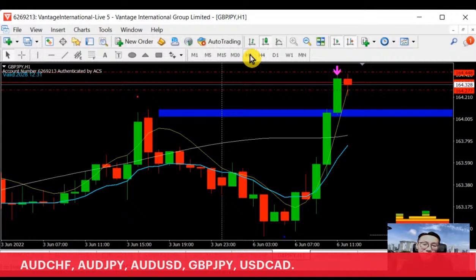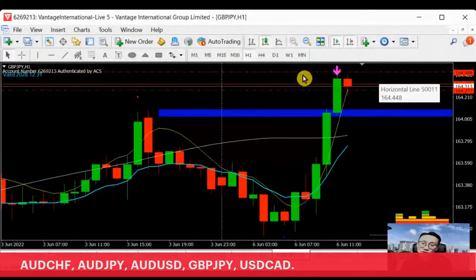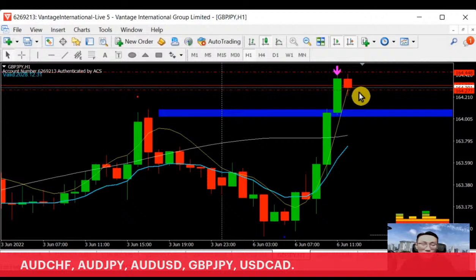That means the previous resistance may now come in as a support. So right now, if this 1 hour candle is testing the previous resistance as a support, and the next hour sets up a red candle and a green candle for buying above the previous resistance, which is now a support, then what is the ultimate plan for pound yen to go? Very likely it's going to be a buy.